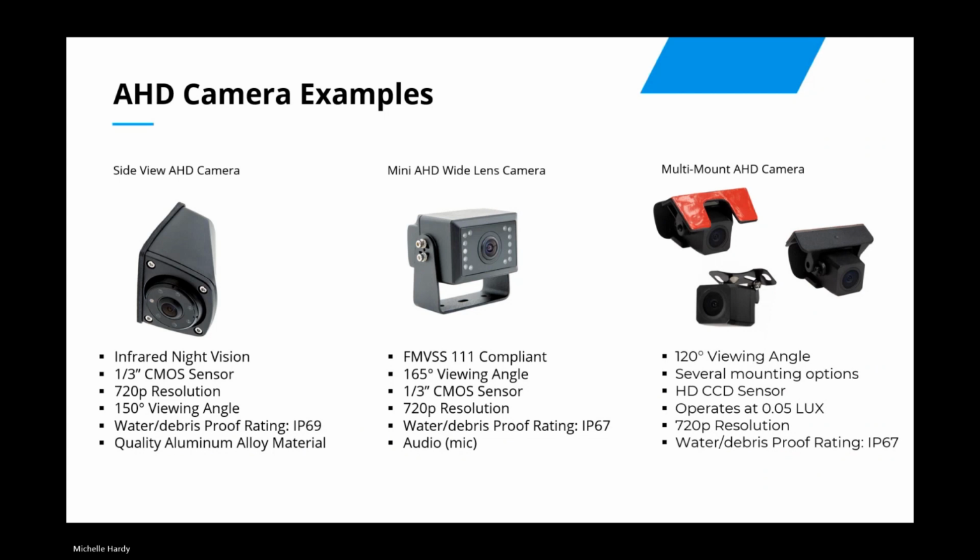The last camera I'll be highlighting today is the multi-mount AHD camera. This camera comes with 2 mounts and can be installed for front, rear, or interior viewing. With the interior adhesive bracket, the camera can be installed facing outside the vehicle or inside the cabin. And if you're wanting to install on the exterior of the vehicle, the smaller metal butterfly bracket would be best for that application. We also offer additional HD cameras in our product line for a multitude of applications, so feel free to inquire if you have any questions.